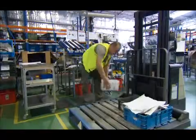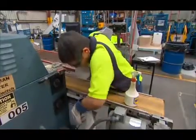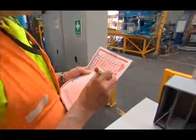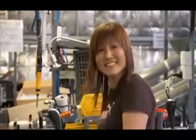If you keep on with sort, set in place, shine, and standardise, you will sustain an easier, safer, and more productive workplace all the time.